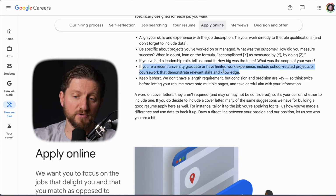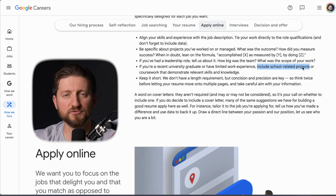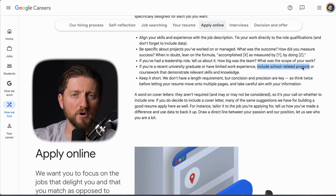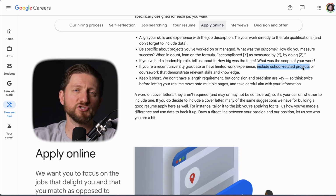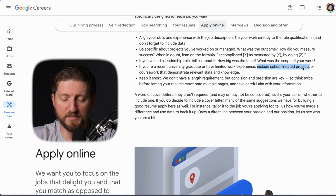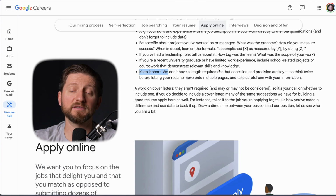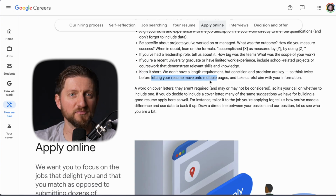If you're a recent graduate, you have limited work experience, then include school-related projects. If you graduated 2-3 years ago or more, please don't include school-related stuff such as GPA or other silly things like that, because what matters more is what you did in the last 2-3 years of actual work. Keep it short, they say. We don't have a length requirement, but hint, hint, think twice before letting your resume move on to multiple pages.